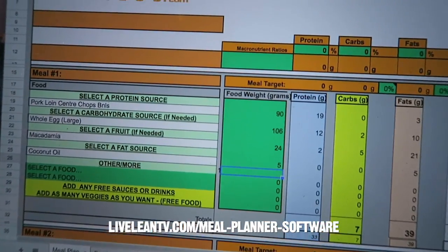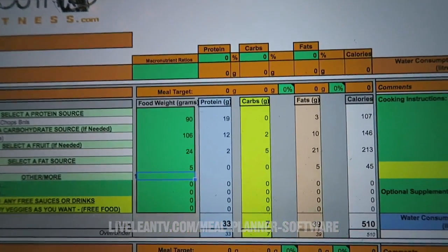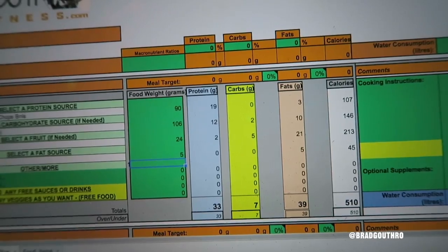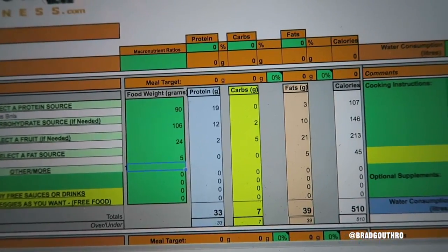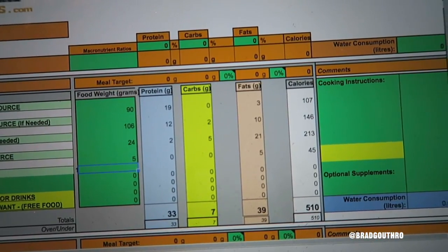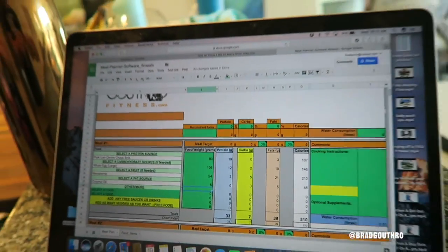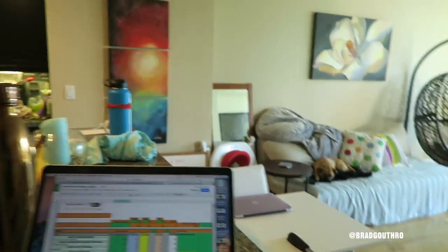All right, so here we go. Here's the meal planner software. There's the foods that counted the calories. Total calories 510. Jessica said 565. I said 487. Protein 33. I said 40. Jessica said 40. Fats, I said 35, and I was close, 39. Jessica said 40. And carbs, I said 3, and it's 7. Yeah, the carbs were more significant than even you thought. So those macadamias have more carbs than I thought. So, that's pretty close though.